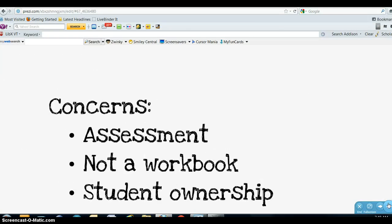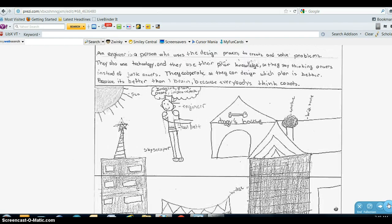There are still some concerns that need to be worked out with the Virginia Beach STEM team. Top of the list is how to assess a STEM notebook, or even do you assess the notebook. And we want to be sure we don't fall into the trap of creating a workbook. As student work matures, the notebook needs to be student-driven.